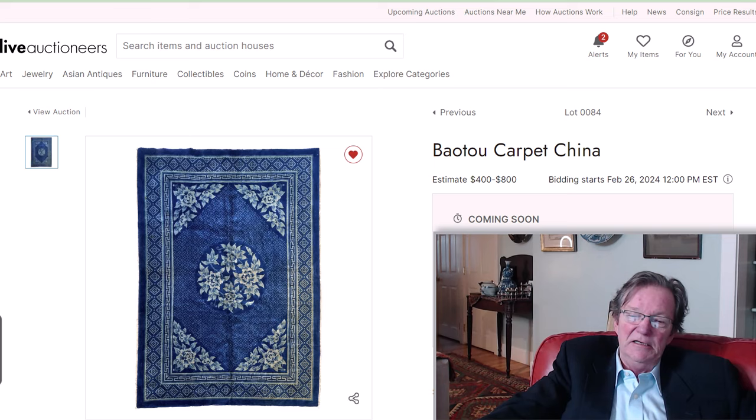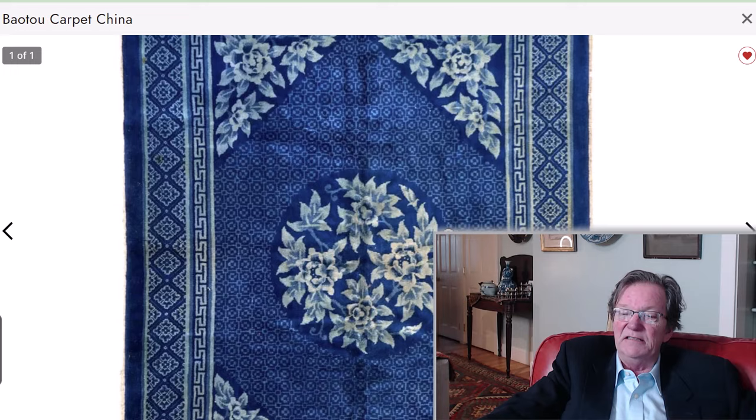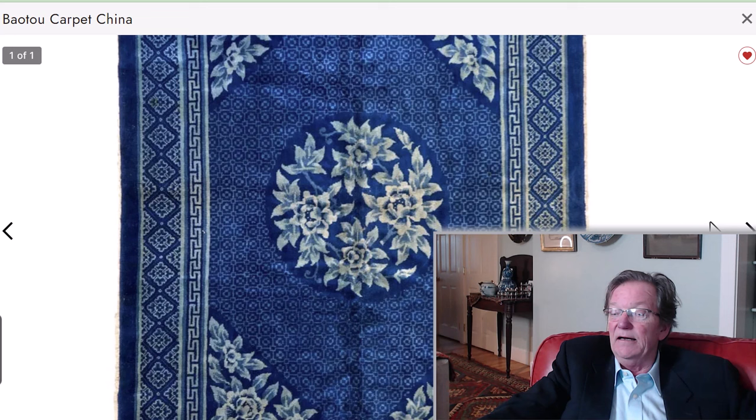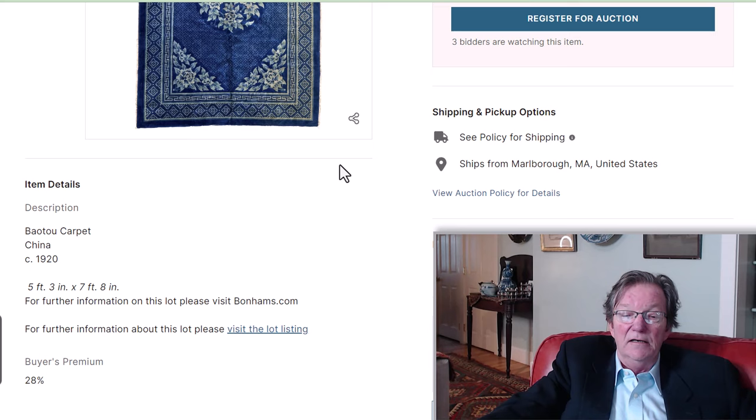But they have this very nice Baudu carpet. This is a good size one. I think it's 5 by 7 feet. It looks to be in excellent condition, probably made between 1900 and 1930, from what I'm seeing. I love the colors. I love the shading. Very, very pretty. They only have one picture of it. They don't have a picture of the back of it. That's another thing. Oh, they're dating it at 1920. Yeah, that could be, sure. 5'3" by 7'8". Nice looking rug.